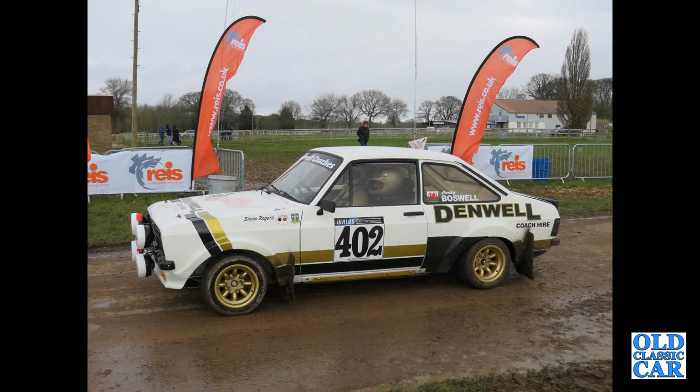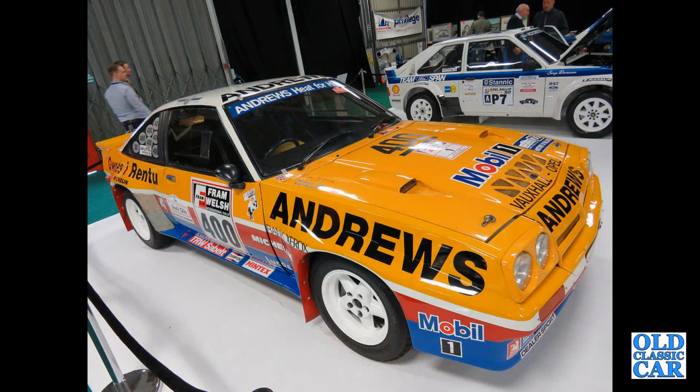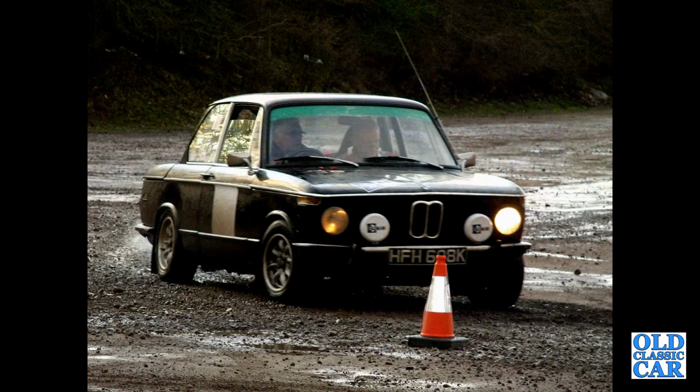There's an Escort. An Alpine Renault, one of the most stylish rally cars of the last few decades, I think. There's another photo of an Andrews Hire Opel Manta. Side view of a Hillman Imp being given some welly. The Triumph 2000 Mk1 in the background, and here we have a rally prepared Mercedes, one of the fin-tail cars, probably the late 1950s, on an Irish registration, followed by a BMW 2002.